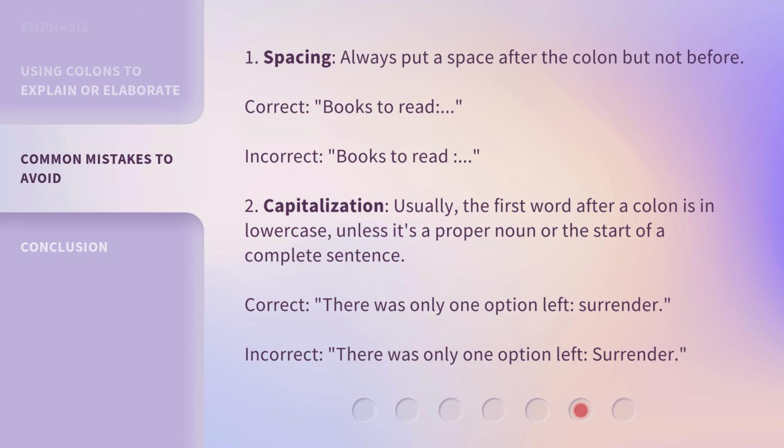2. Capitalization. Usually, the first word after a colon is in lowercase, unless it's a proper noun or the start of a complete sentence. Correct: There was only one option left: surrender. Incorrect: There was only one option left: Surrender.